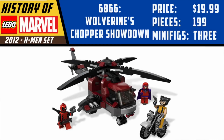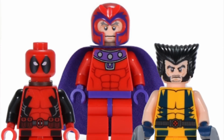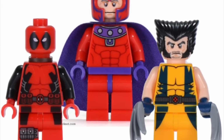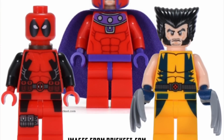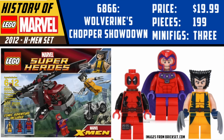The final set from this first wave was actually an X-Men set, Wolverine's Chopper Showdown. This was $19.99, came with 199 pieces, and had 3 minifigures, one of which is the coveted Deadpool minifigure. Now, Deadpool was popular in 2012, but nowhere near as popular as he is today, so this figure is very rare and one that a lot of LEGO collectors seek out even to this day.